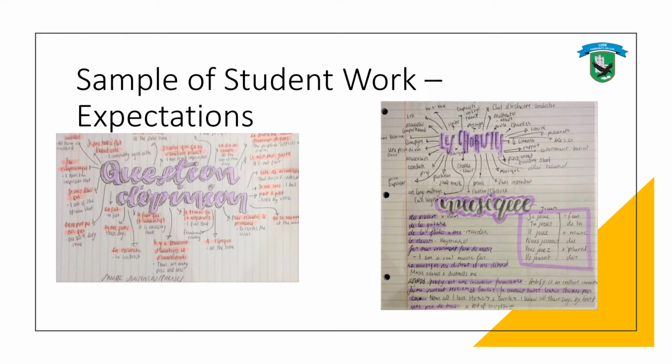On the right we see where the student is taking down vocabulary and verbs on the topic of music, la musique, after we watched the film Les Choristes in class about a choir in a French boarding school. You can see also there that the student has taken down verbs and has got a good range of vocabulary built up from watching the film.